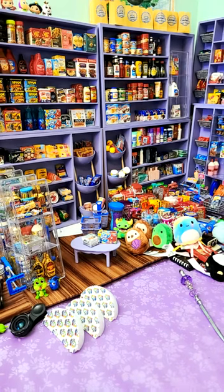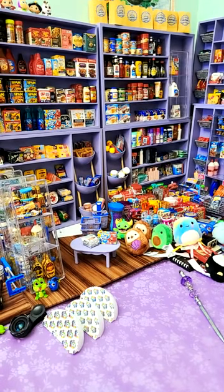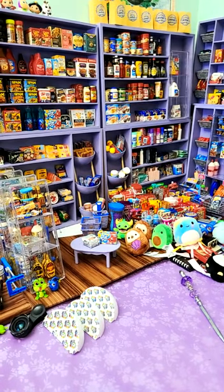I don't know how much my collection's worth. I'm not sure. Do I already have kook? I don't know what kook is. Yes, this is series 3.